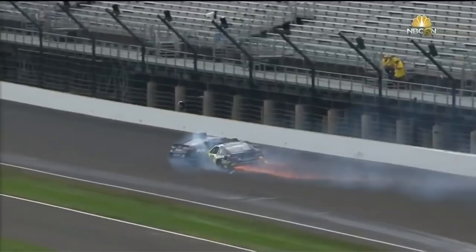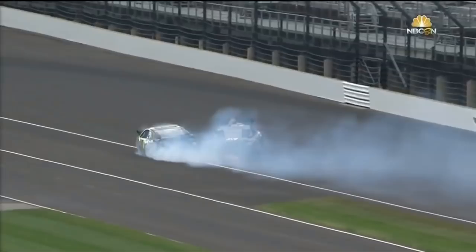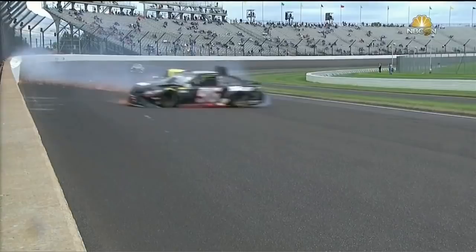And what a huge impact from both of those cars. You see the double zero Landon Cassill kind of got squeezed into the wall, and both of those guys hit really hard. We've already seen Jeffrey Earnhardt climb out of the 96. Look at this right here. It just squeezes Cassill. That is a major impact for both drivers.